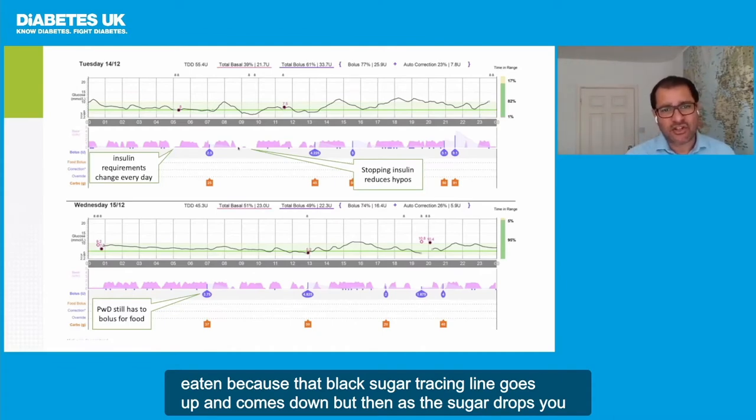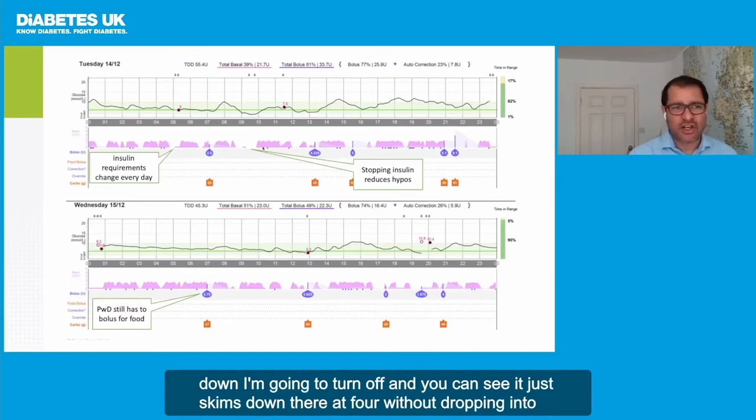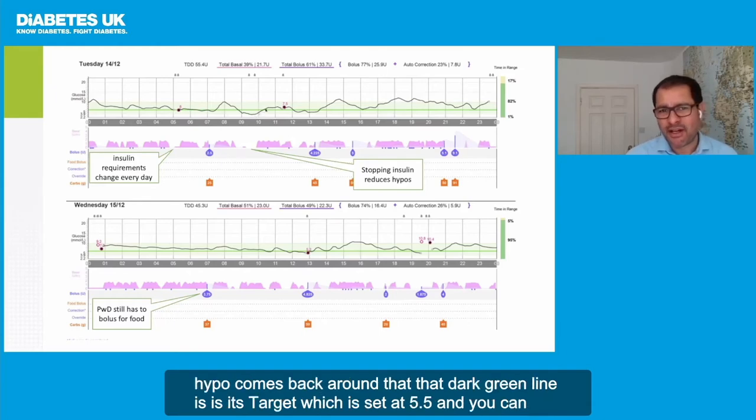But then as the sugar drops, you can see on that top straight here, the pink line disappears. The pump has said, it's going to go down, I'm going to turn off. And you can see it just skims down there at four without dropping into hypo, comes back around that dark green line, which is its target, set at 5.5.